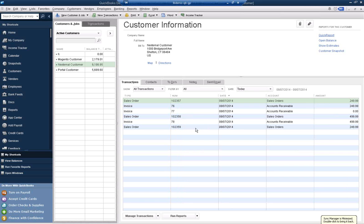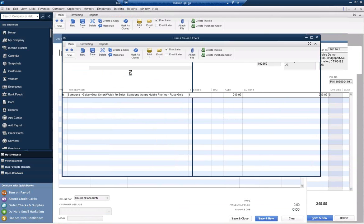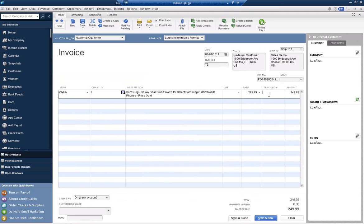All right. So here you can see our order. Click on that. I'll create an invoice. Let's do a tracking number.